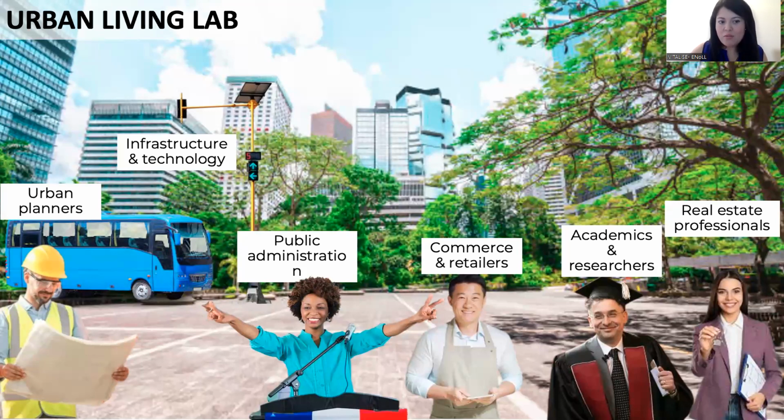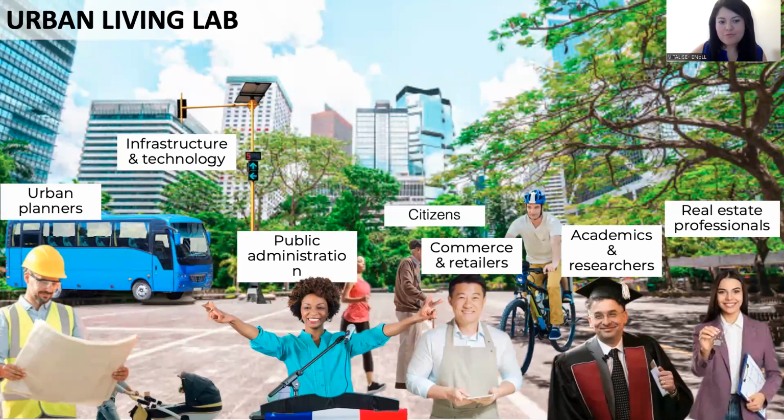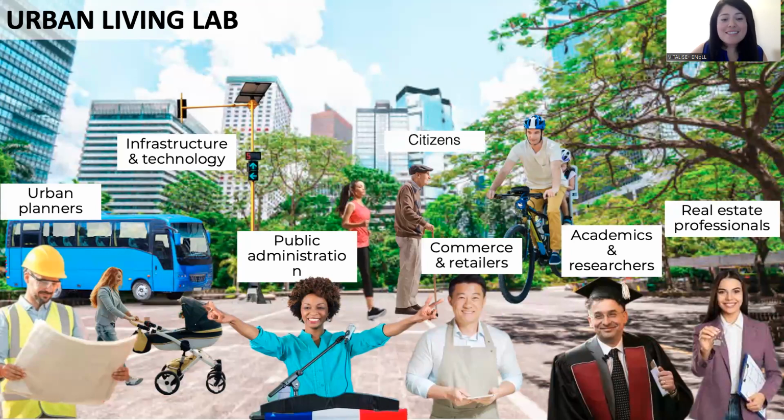But here we are also missing other actors. What are those? The citizens, the people who walk, the elderly people, the people who use bikes, the people who are mothers with their sons. So all of this environment constitutes a living lab.